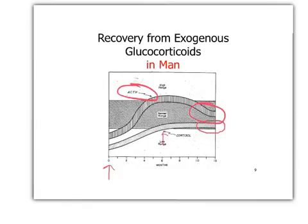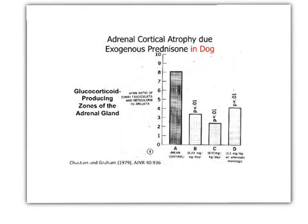So if an anesthesiologist asks you the question about glucocorticoids in your history, they're concerned anytime it's within the previous year, and they want to know about the dosage as well. So what data do we have in the dog, for example?